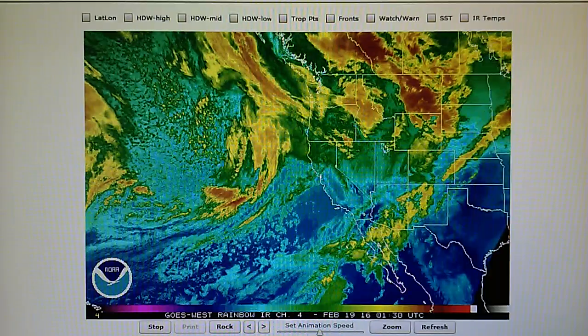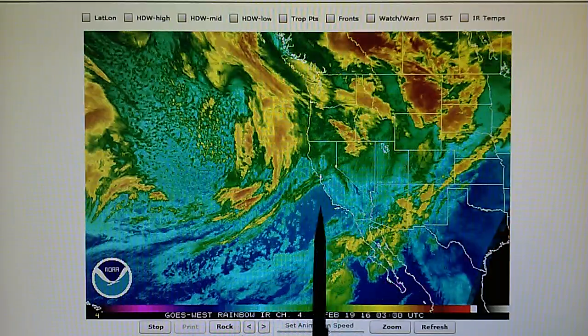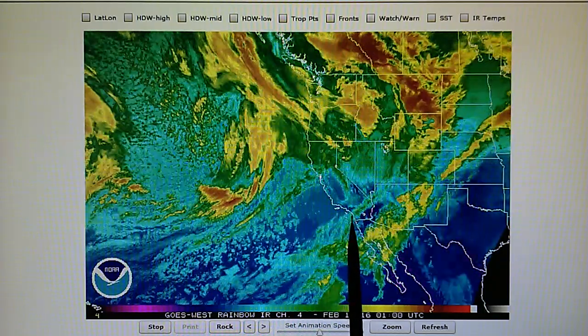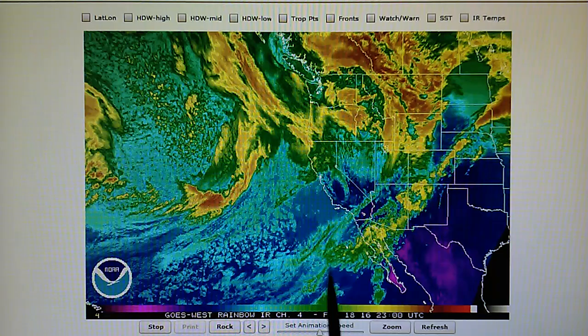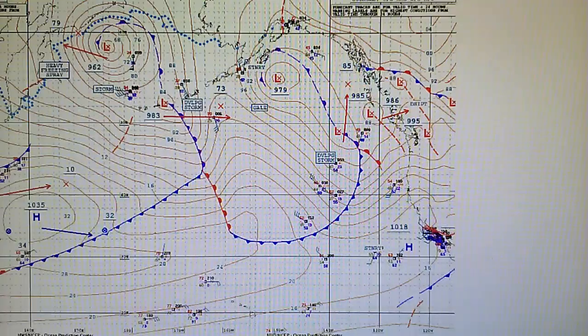All right, let's take a look next at the infrared loop. We can see that we're fairly dry here in the Southern California area, and we do see this area of residual moisture moving through, and there is a lot of aerosol chemtrails being laid out over the tops of these clouds. So we'll take a look at that here in a second.